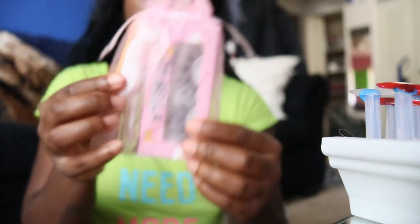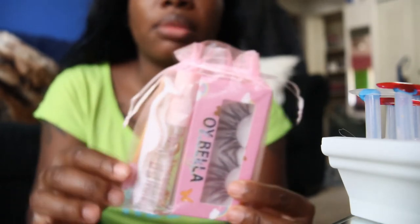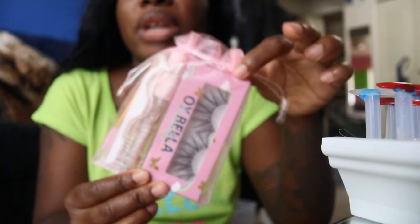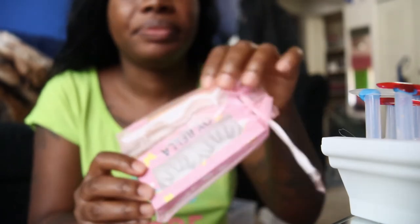It fits perfectly. So yay. So here is one of the bundle deals that I'm going to have. I don't know if I'll have another one, but I probably won't. Or maybe I will. Or maybe I'll just have one that's like just lip gloss. Or maybe two lashes as well. I don't know. I may have two more bundle deals, but for right now, here's one of them.